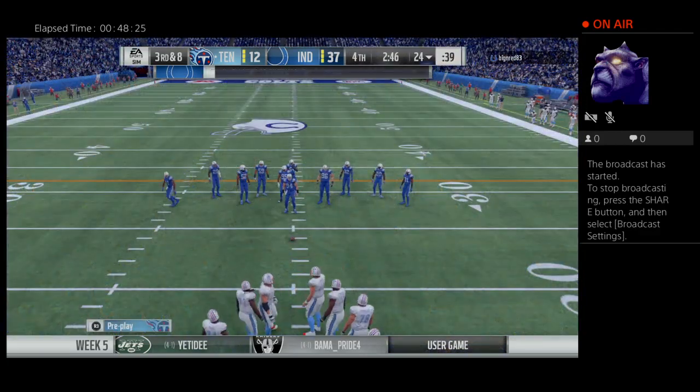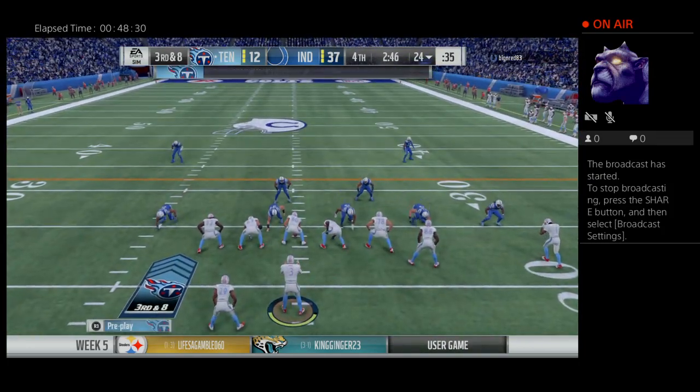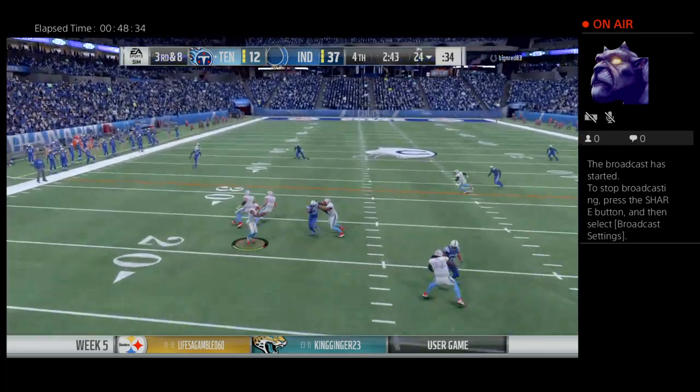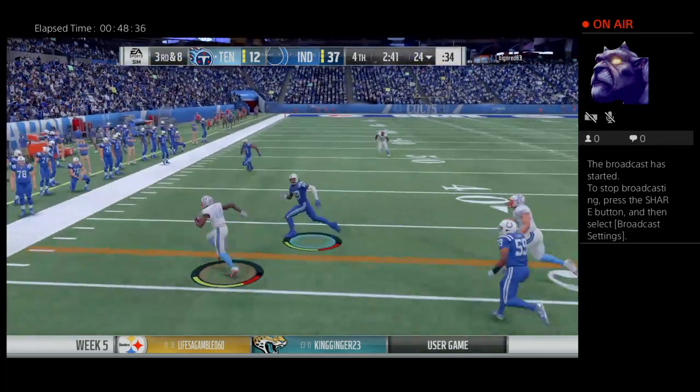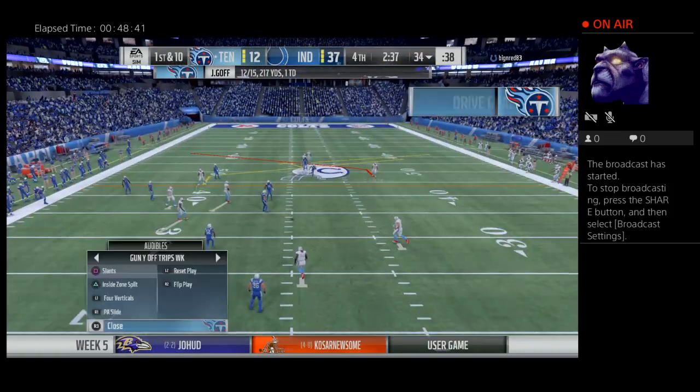The Titans on 3rd down. They've converted just 2 for 6 thus far. This is 3rd and 8. Now Goff. Screen play, Johnson. And he gets it to the 34, good enough for the first.